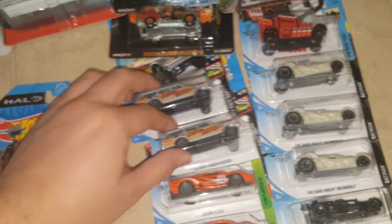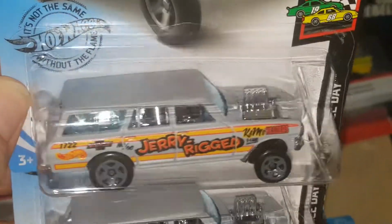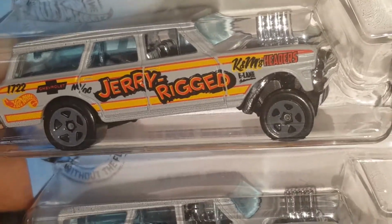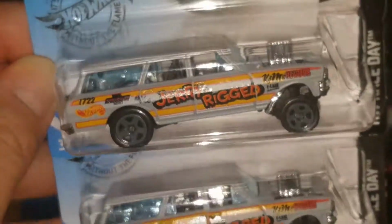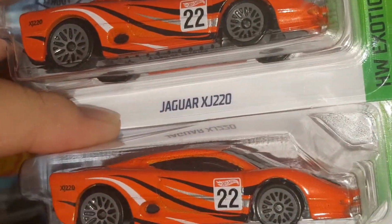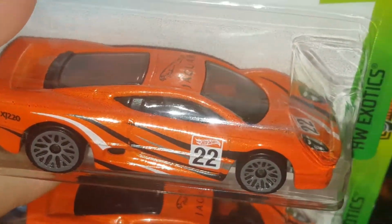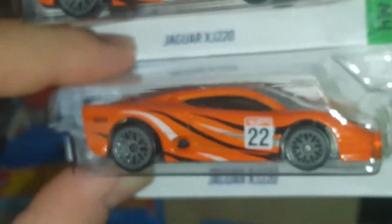And on this side, we got 2 of these 64 Nova Wagon Gassers in gray. And all those really cool tempos. Jerry Rigged. So there it is. The Nova Wagon Gasser. And then 2 of these Jaguar XJ 220. Very beautiful Jaguar. Love it. Love that orange. So that's pretty cool.